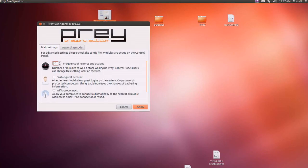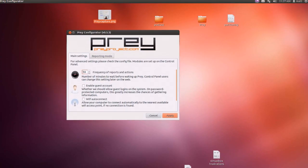So we got the dialog box with all installed up here, and you can see everything's here. So basically, the options are pretty simple. Just out of the box, if you want a frequency of reported actions, I like 10 minutes. That seems pretty good. You'll want to make absolutely sure you're enabling the guest account. And of course, the Wi-Fi auto connect. It's not mandatory, but it is helpful. If they happen to be running with Wi-Fi offline, it's nice to know that it's still going to connect so you can see what's going on.